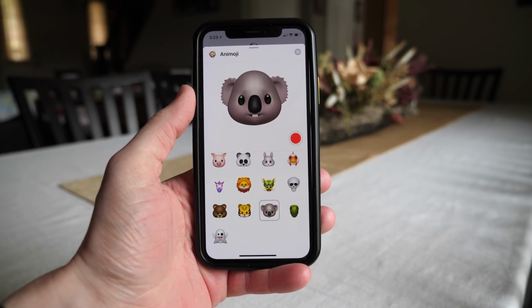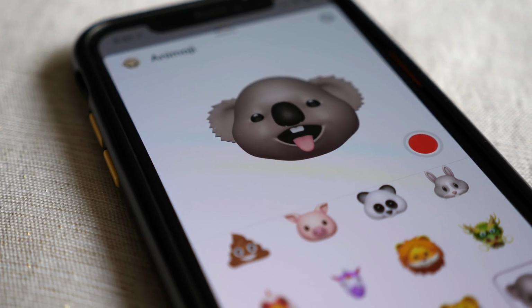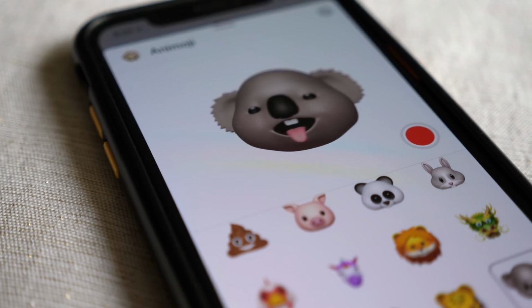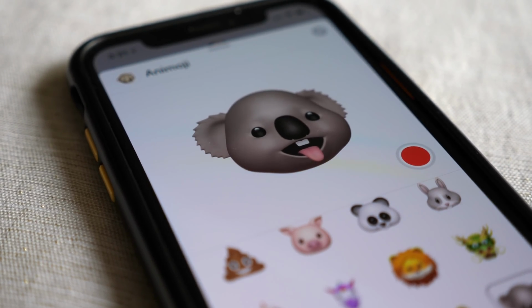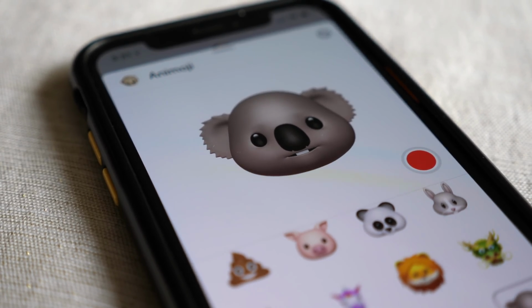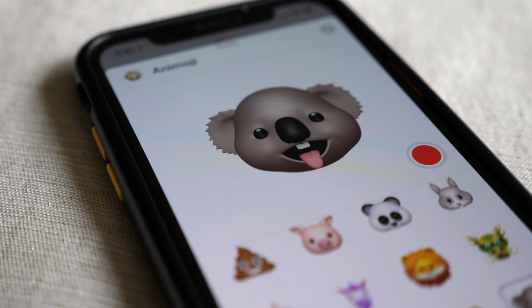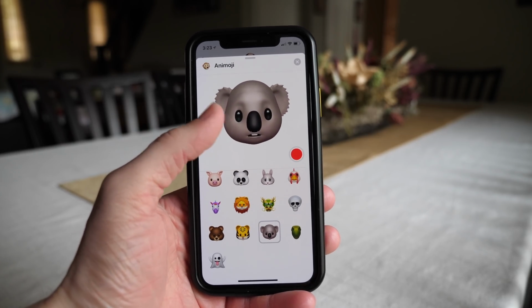You've got koala bear right here with like a buck tooth or two, and with the new Animoji in iOS 12 you can actually do this, which is stick out your tongue. It looks kind of weird and a little bit uncomfortable, but you can do that in iOS 12 with the new Animoji feature. Don't know why they added that, but that is here, and you can now stick out your tongue with any Animojis or your own Memoji, which we'll jump into in a second.